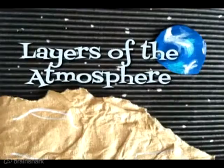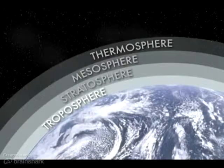Let's pretend it's Halloween. Forget the suburbs. You're going trick-or-treating in each layer of the atmosphere. But if you're invited inside for a cup of hot cider, you have to be careful. Some atmospheric layers are inhospitable to humans. Layers of the atmosphere. Let's start with the layer closest to Earth, the troposphere.